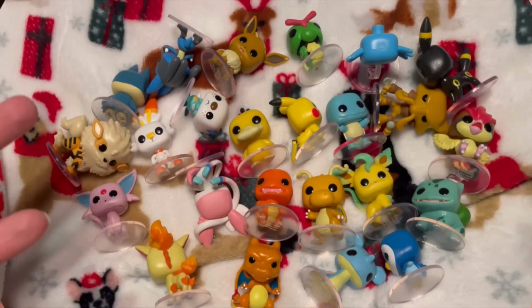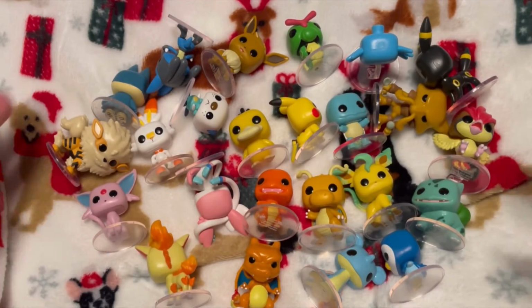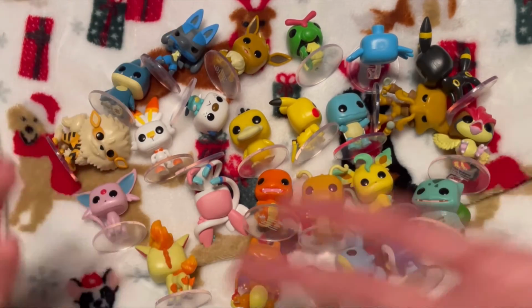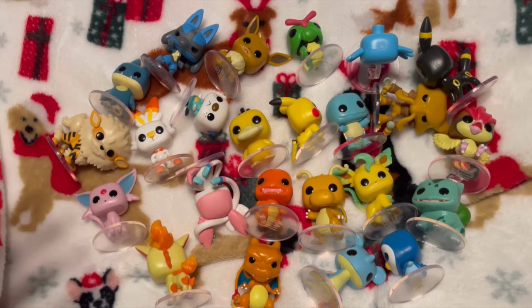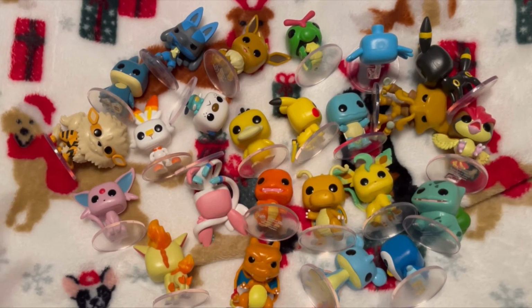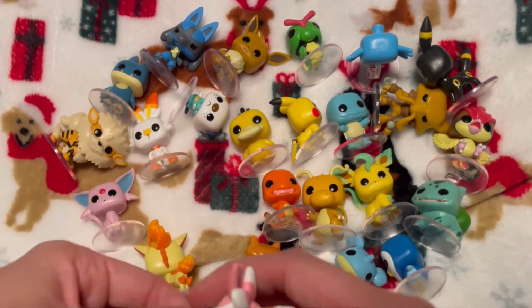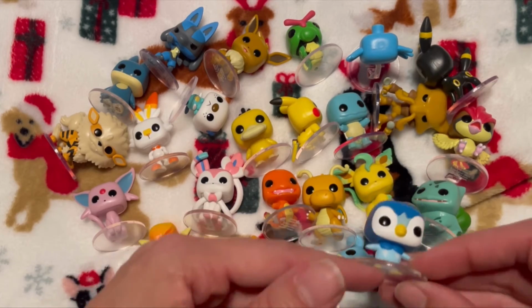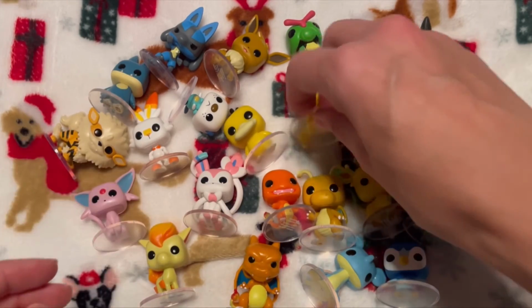Not bad at all. Alright guys, so here is our whole cluster of Pokemon that we got from that advent calendar. Honestly, you get what you pay for, and clearly with AliExpress, when you're paying $10 a calendar or whatever, you're gonna get some bubblegum machine type quality. But here, I mean, the quality speaks for itself. They all look so adorable. There's no imperfections on them. I do like that they all came with stands, so they're easily displayed.